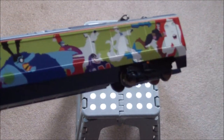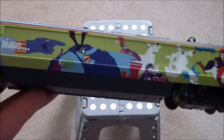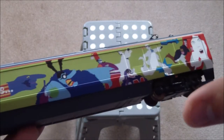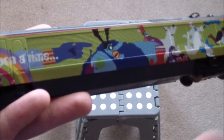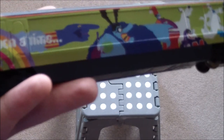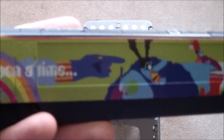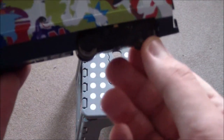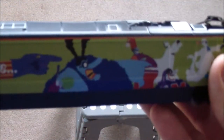On the real train, it would show the same thing on both sides. On this one, because obviously the train's not long enough, they've shown two separate scenes. So half of it shows what would have been shown on half of the real train, and the other side shows the other half. But it just looks stunning. And this is the leading power car, because this does have the powered bogie, which, as mentioned before, does not have traction tyres. Those come in a little detail bag, which you can fit.